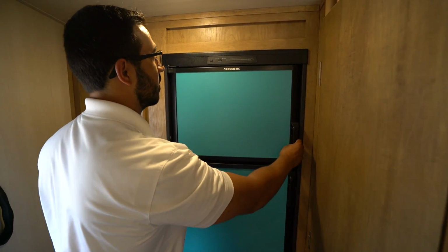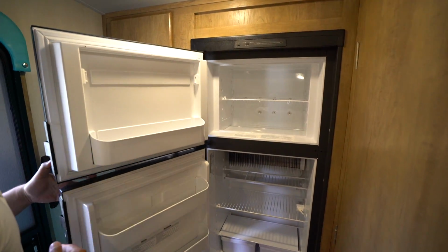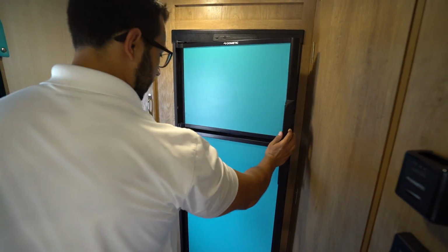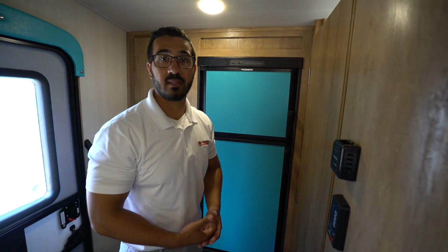You will see the Dometic fridge freezer combo has that same kind of teal front on there. Plenty of space, runs off propane and electric, and of course has automatic switchover. You have the furnace right down underneath, direct vent furnace in a camper this size.